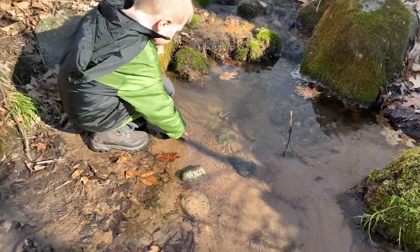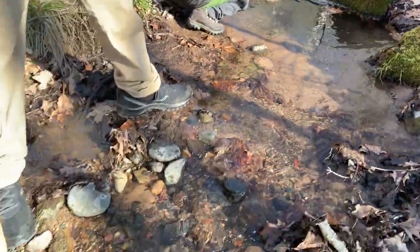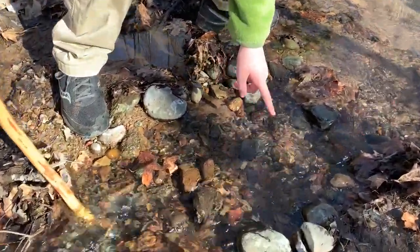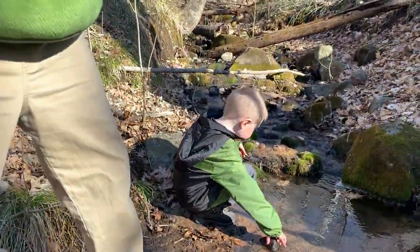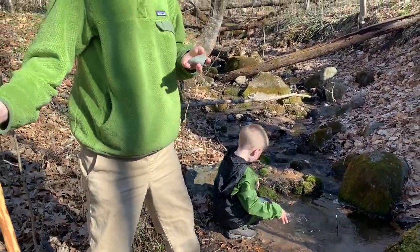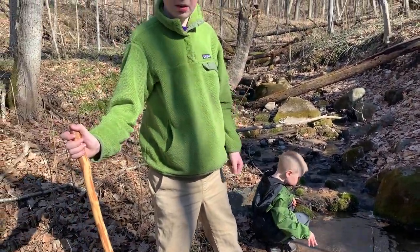Huh? What are those? They're worms or some sort. Look at them. There's little black worms all over the rocks. Is that worms or is that like... They could be like little leeches or something too. Oh. Yeah, that's kind of weird. That's why you purify your water before you drink it out of a creek, guys.